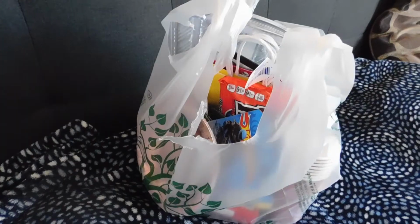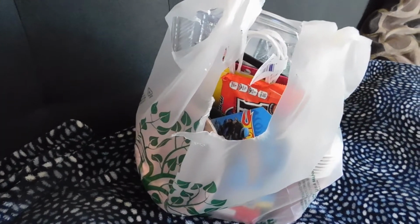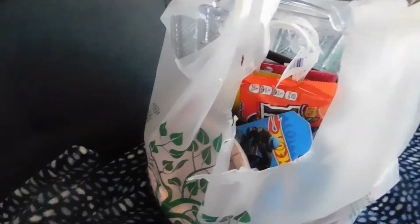I am here at Dollar Tree and I am going to get some gift bags and goodie bags for my kids, and some other stuff from the grocery store next door, because I am making some cupcakes. So let's go. I am back from Dollar Tree and I'm actually in my room hiding from my kids.